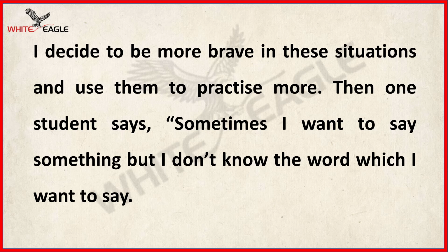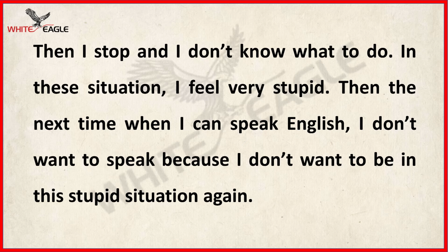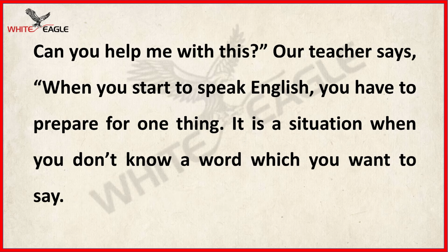Then, one student says, "Sometimes I want to say something, but I don't know the word which I want to say. Then I stop and I don't know what to do. In these situations, I feel very stupid. Then the next time when I can speak English, I don't want to speak because I don't want to be in this stupid situation again. Can you help me with this?"